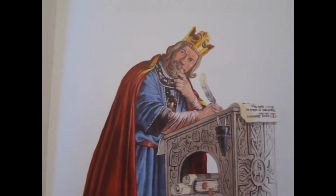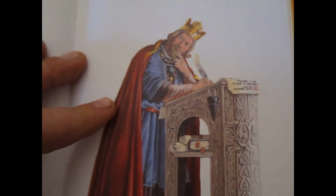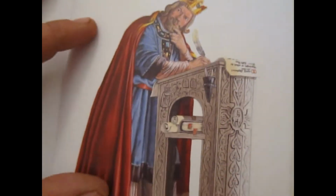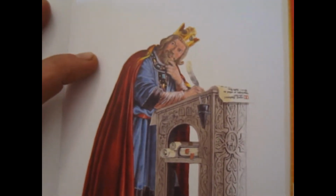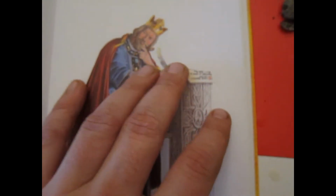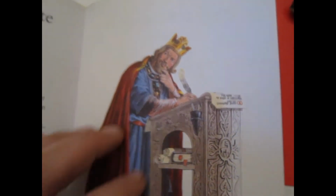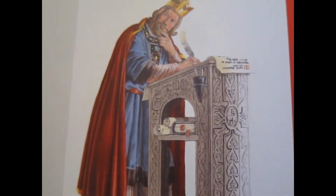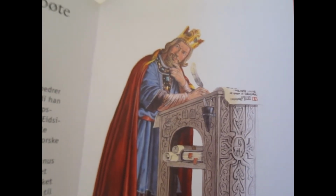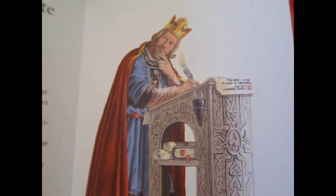Now, this is Magnus Lagabøte. Magnus the Law Amender. He created a lot of the laws, a lot of the principles of laws that still exist today. That's why he is illustrated like he is, writing documents, thinking. He was a wise man. He created trade agreements with the Germans. He avoided war with the Danes. He managed to balance the power, the ever-going struggle between the church and the king.